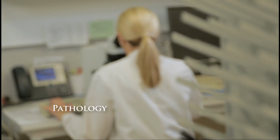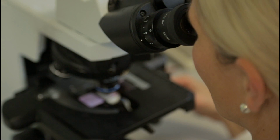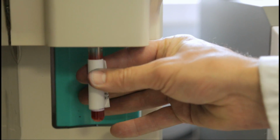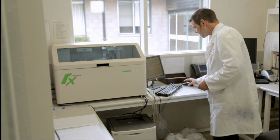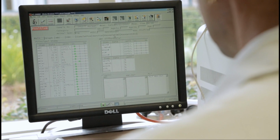At the University of Melbourne Veterinary Hospital, there are several veterinary pathology laboratories which are staffed by experts in their field. Patient specimens are collected and delivered to the appropriate laboratory for immediate testing and rapid diagnosis of the patient. Delivery of laboratory services in real time ensures that patients receive the most efficient and appropriate care possible.